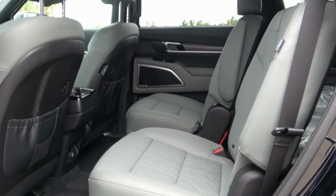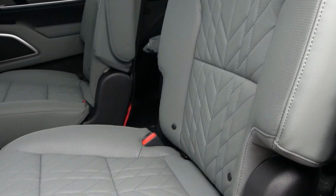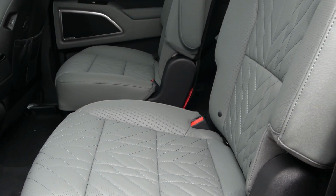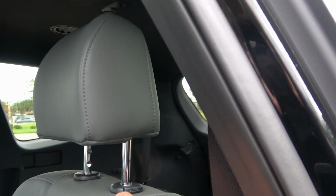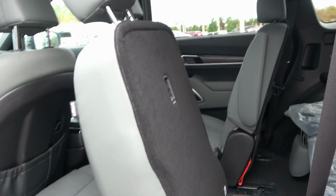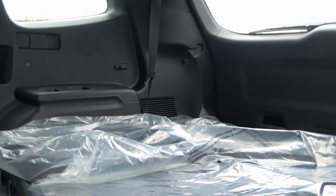And then if you move inside of here, you can see this has the leather interior. Now some of the lower trim levels are going to have the synthetic material, and the higher end levels are going to have different kinds of leather. So now if you wanted to actually move this seat forward, all you have to do is push the button, and this is going to allow you access to the third row seat.